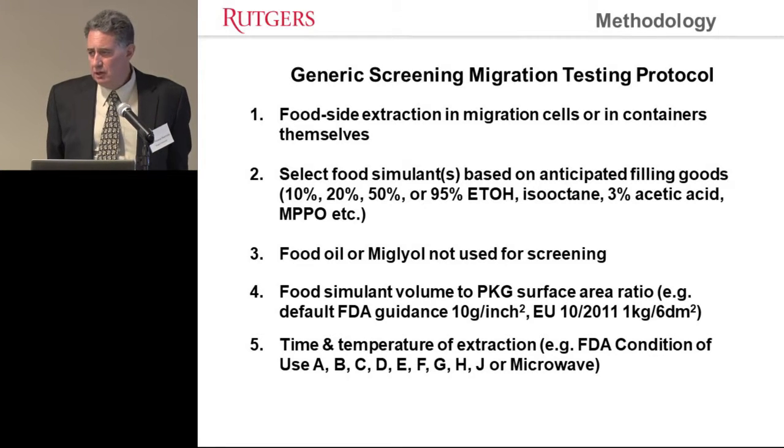Then you pick the time and temperature of the extraction. The FDA has letter codes, condition of use A, B, C, D, all the way to H. J is a high temperature condition, and then microwave guidance. So we select the time and temperature of the test.